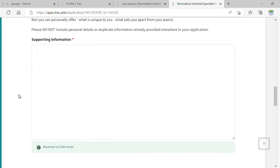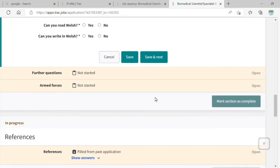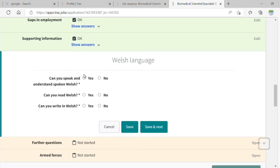And then go down, save and next. So here, because this job is based in Wales, they would ask you if you can speak or understand Welsh. Obviously I cannot understand, so I will say no. Can read Welsh? No. Can write Welsh? No. And then if you can read or write or understand, then you can select yes. Then save and next.